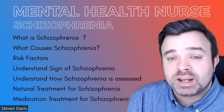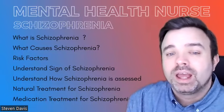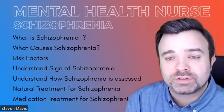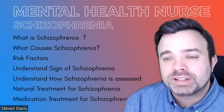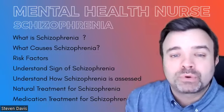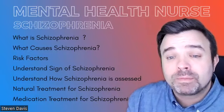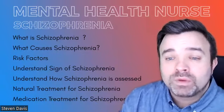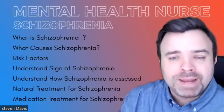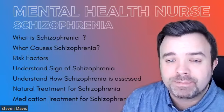Treatment for schizophrenia typically involves a combination of medication and therapy, and support from healthcare professionals and support groups as secondary services. The goal of treatment is to manage the symptoms and improve executive functioning, and promote overall well-being and quality of life. With appropriate treatment and support, many people with schizophrenia are able to lead fulfilling and meaningful lives.